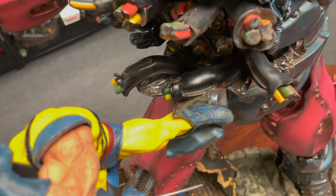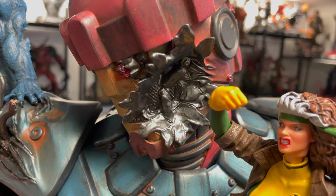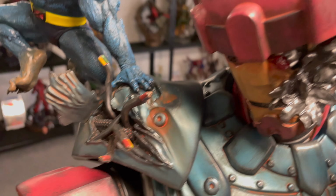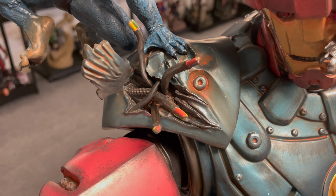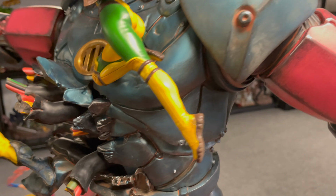The paint and the bunching up of those cables and wires just look horrible. Really big mess. I do like up here, though, the damage not only on the Sentinel's face from Rogue, but also where Beast has torn it up. I think that looks really good. Much better than this middle where Wolverine was. It is cool how you can see through it, though.